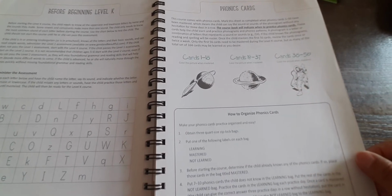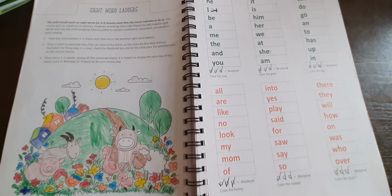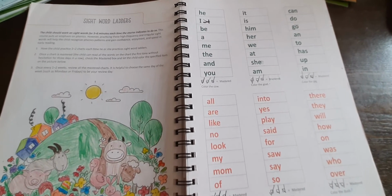All right, now we come to the phonics cards. It tells you exactly which phonics cards you're going to use. In here, you're going to use cards numbers 1 through 56. It does also tell you how to organize those.